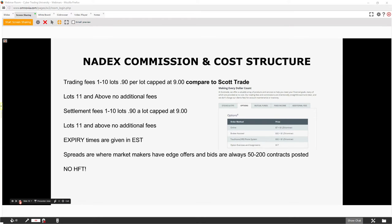Spreads are where the market makers are going to have their edge, and bids are always 50. I shouldn't say always, but throughout the day, depending on if I'm trading the dailies, they've actually increased their size since I created this slideshow, but I see contracts posted all the way up to 350. So there's a lot of liquidity in here.